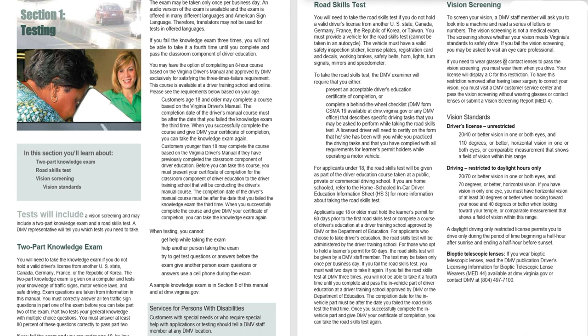If you need to wear glasses or contact lenses to pass the vision screening, you must wear them when you drive. Your license will display AC for this restriction. To have this restriction removed after having laser surgery to correct your vision, you must visit a DMV customer service center and pass the vision screening without wearing glasses or contact lenses, or submit a vision screening report, MED4.